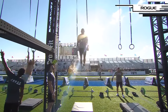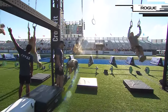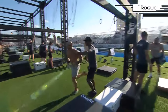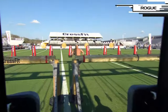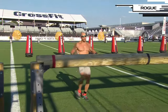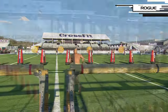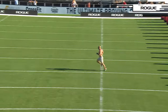So we see Berger right there working his way through. Jolivet off to the right. And on the left-hand side, man, look at the way he just worked his way through there. That's Laverrier, made himself all the way through those ring muscle-ups, just nice and strong. No problem here at all getting up over that log. It was just barely in the way. And he just moved along that floor. He didn't have anyone even around him when he was moving.